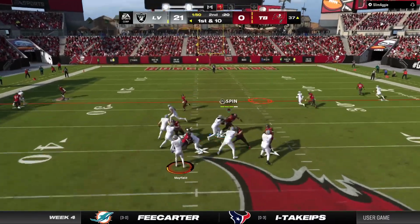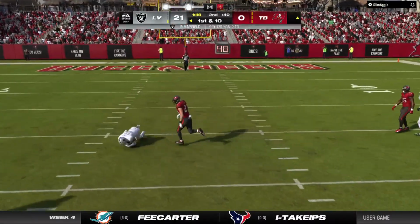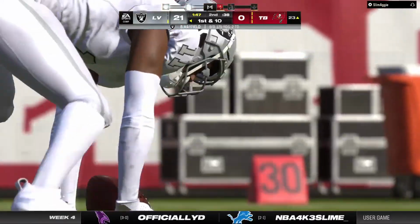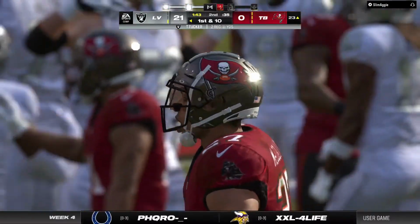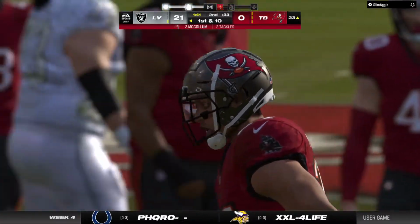Following the interception, Mayfield. That's caught by Tucker. And brought down, but not before they're inside the 25. 14 yards is the pickup there at a Raider first.